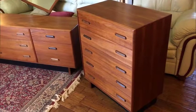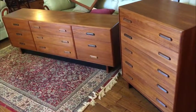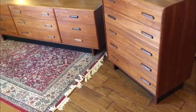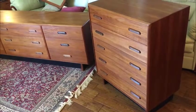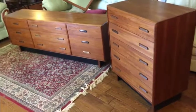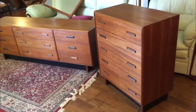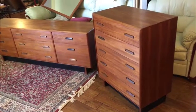Hey guys, my fantastic mid-century modern teak dresser set. Let's go through it. So guys, just doing a quick video to show you up close and personal this particular set. And they are in pristine condition. You're going to be really hard pressed when you go on Kijiji to find dressers in this shape.